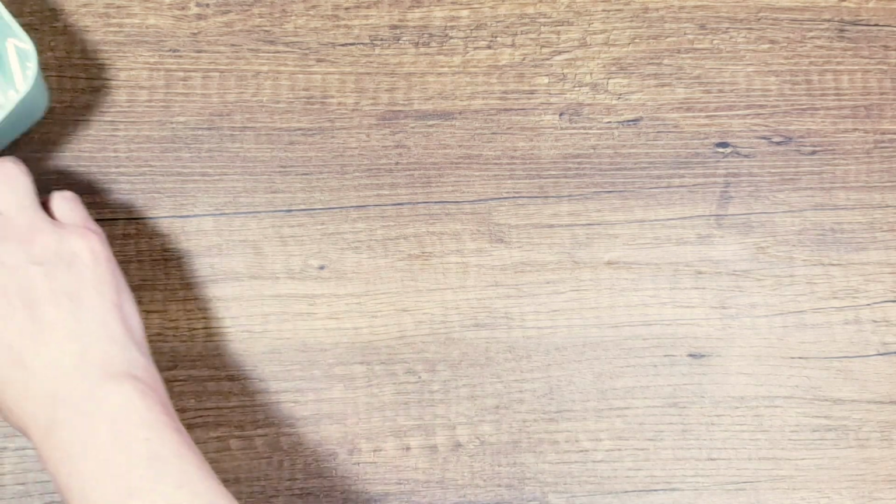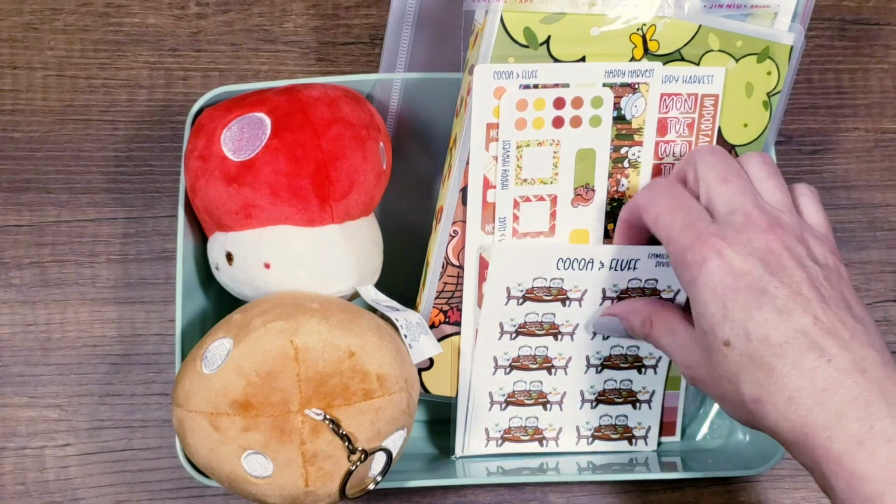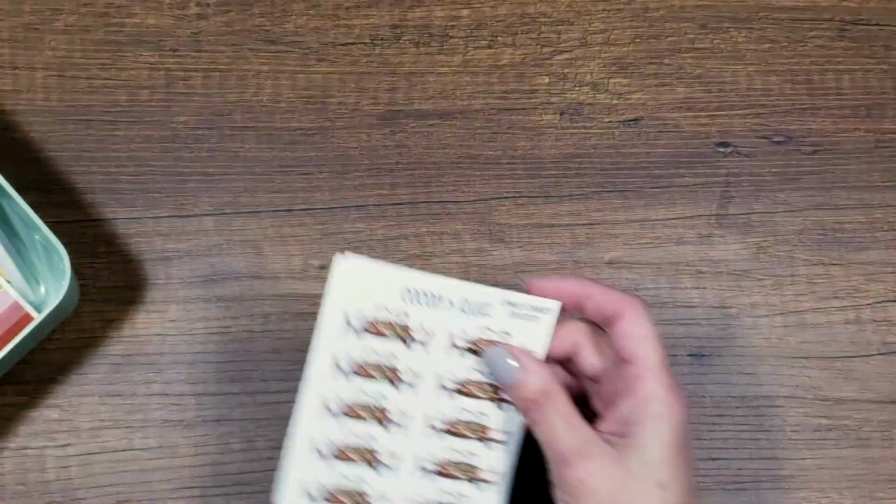Set that off to the side, and we will move on to the big daddy. Here's the big daddy. Look at this. All this. Okay, so we have well, you know what? Let's do this first. Sorry, I got excited.